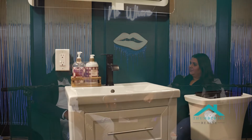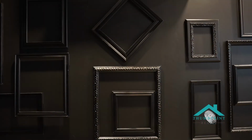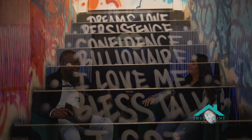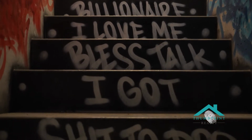And I think one of my favorite colors right now is the green in the bathroom. That's dope. And then the frames, Hawk will show you guys. You're gonna get a tour, and then the hallway coming in, the graffiti. A lot of people just sit there and take photos after photos after photos.